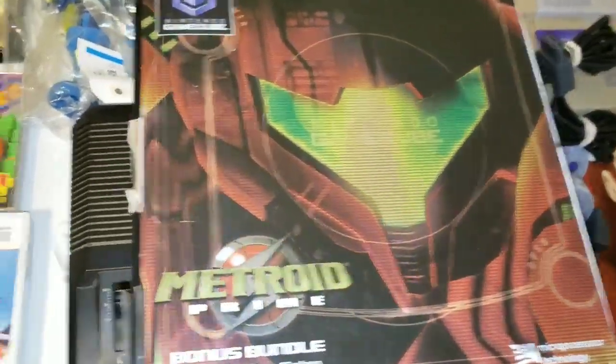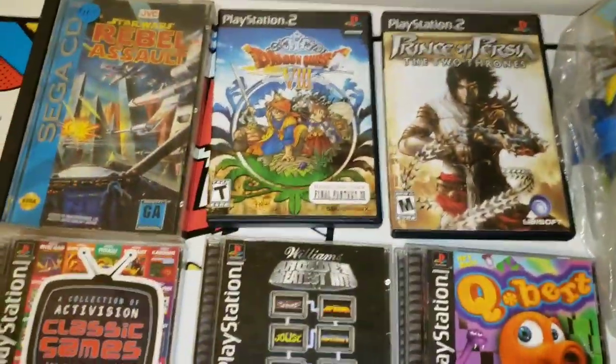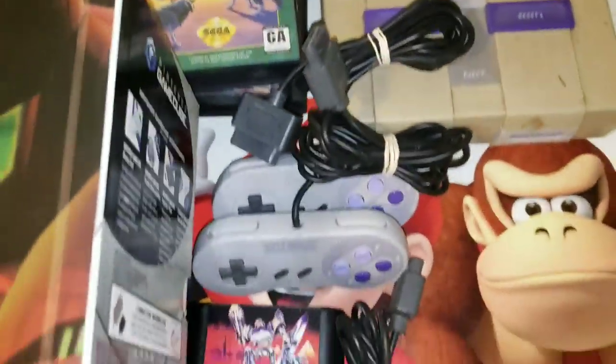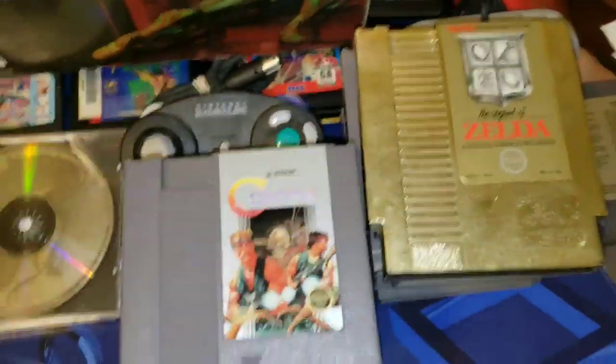The week was a really good week. Was able to pick up a lot of stuff to add to the collection, a lot of stuff to put in the game room, and so on. Very, very good week. Very happy with everything, how everything turned out.